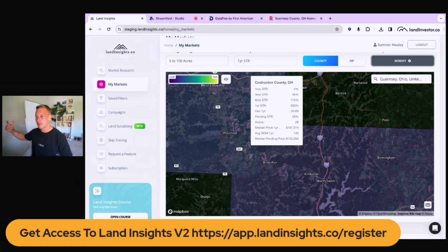Let's look at this. Yep, it looks landlocked. And so what ends up happening here is we shave off about 30 to 50% of our data set that we no longer have to waste any marketing dollars on. Let's take a look at this.